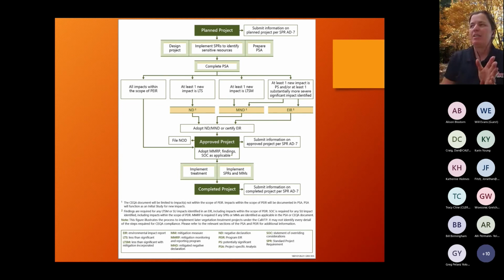But if you have one impact that is new, that's at least less than significant, then you would prepare a notice of determination, a negative declaration. If you have one impact that's less than significant with mitigations, you'd have to prepare a mitigated negative declaration. And if you have something that has a substantially more severe significant impact, then you would have to complete an EIR, and that's on top of doing the PSA. It would be specific for that impact, but it would have to be completed prior to approval. The majority of projects that we've seen have all fallen into the scope of the PEIR.